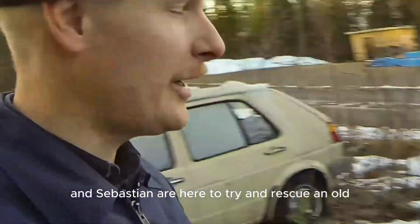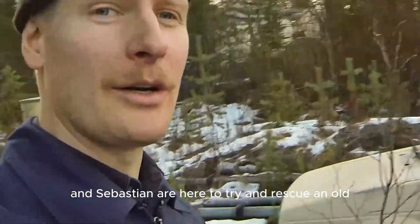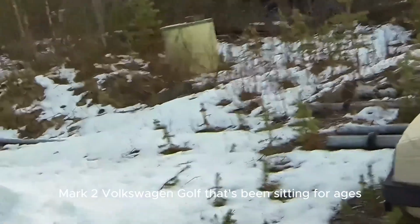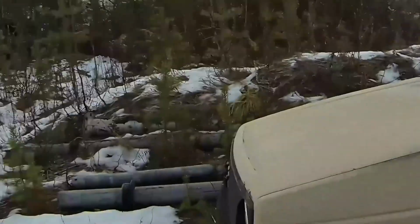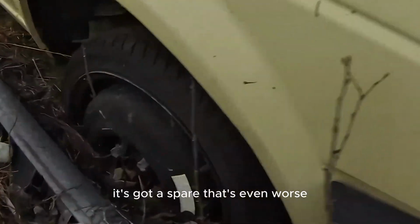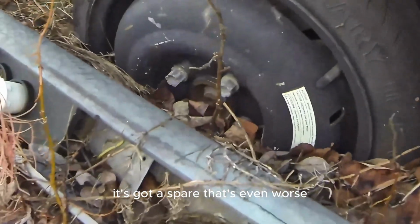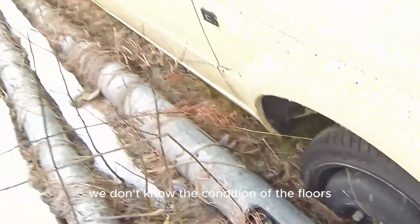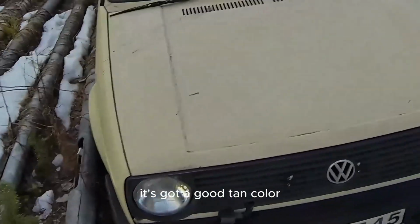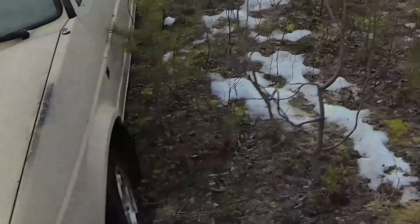Me and Sebastian are here to try and rescue an old Mark II Volkswagen Golf that's been sitting for ages. It's sunk into the ground. It's got a spare that's even worse. We don't know the condition of the floors and all that stuff, but it's got the right color. It's got a good tan color.